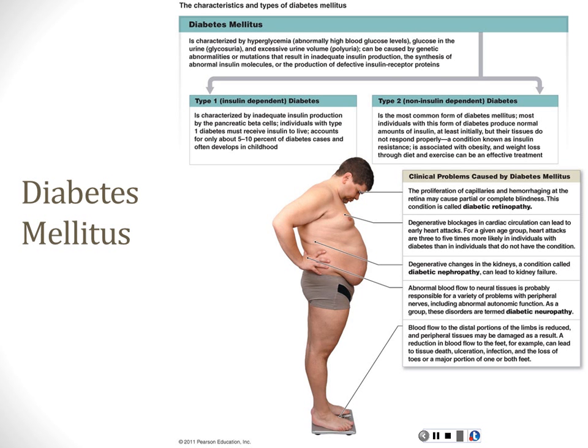So why do diabetics have to take care of their skin really well, or can't bleed that much? We're getting to that. Hold on, and you'll see in a minute.